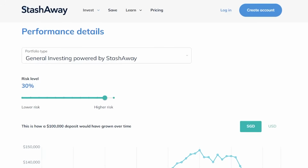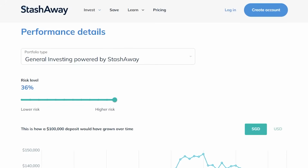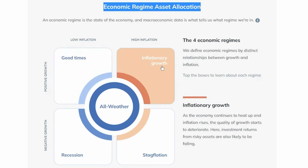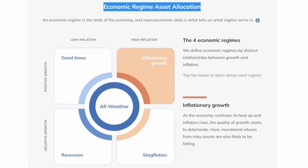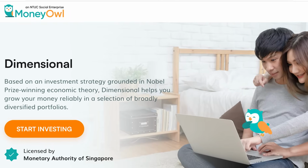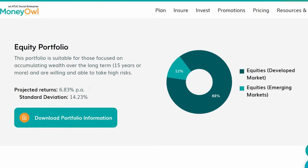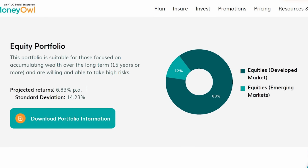The third portfolio is StashAway General Investing Portfolio, set to the highest risk level. StashAway uses something called economic regime-based asset allocation, where depending on different economic regimes, you will try to re-optimize the portfolio to try to minimize risk and maximize returns. Then we have the MoneyOwl Dimensional Equity Portfolio. Their investment strategy is very similar to Endowus, where they also invest in dimensional funds. Though the difference is that while Endowus invests in 4 funds, MoneyOwl invests in just 2 funds.